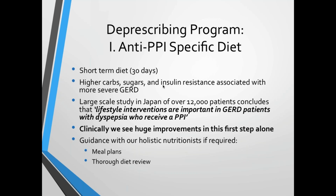So it's quite fascinating. People that have been on these drugs for years, managing digestive problems for decades, when we make these diet shifts, we usually are looking for responses within 30 days. Sometimes just simple things, higher carbs, sugars and crappy foods, have been associated with more severe reflux disease, more severe stomach problems. And it's already been proven in a study of 12,000 patients that if you change lifestyle, it makes a big difference in reflux problems and stomach problems.